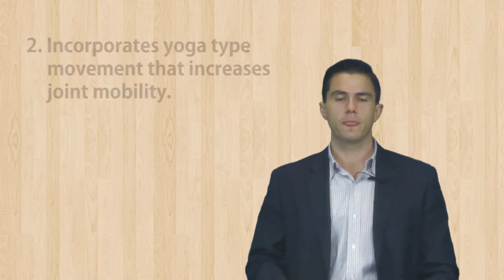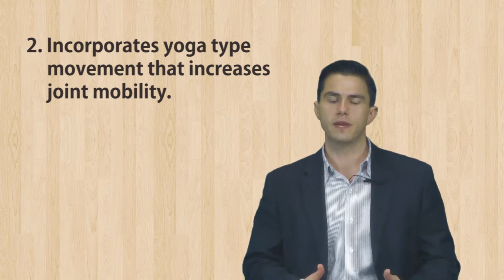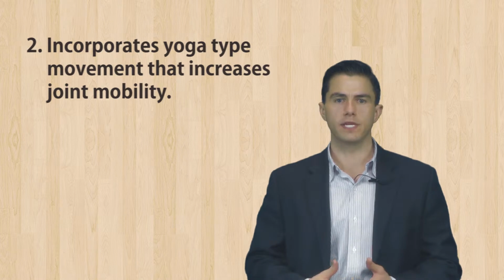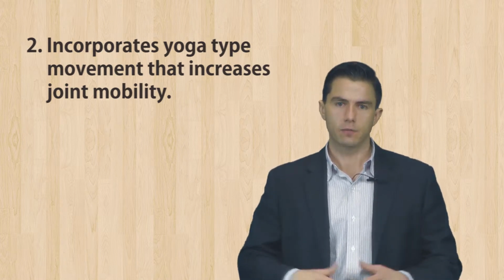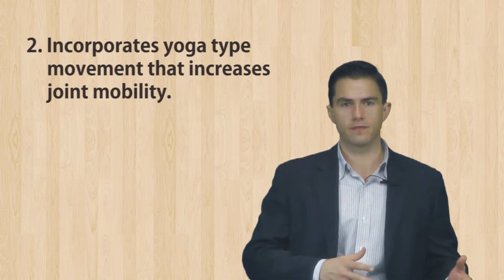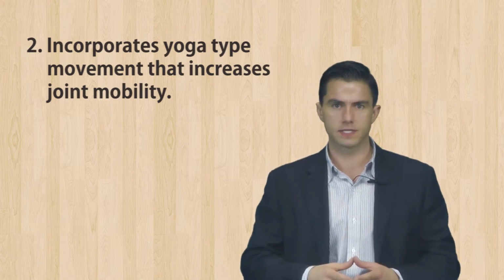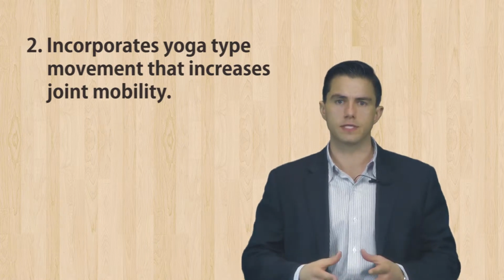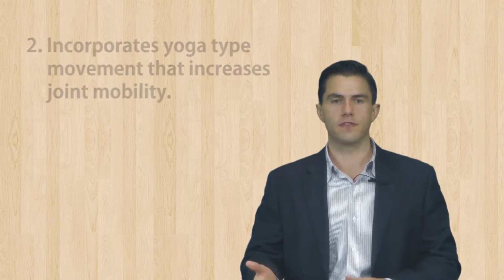Reason number 2, you'll see in the video that it incorporates a yoga type movement called the cat-camel or cat-cow, and that increases joint mobility in your spine, in the neck, low back, and mid-back, and that actually helps hydrate the discs in your spine. This is what a lot of therapists are trying to do when you receive treatment: hydrate those discs, get fluid running to those discs, and take pressure off those nerves. So this is a great exercise for that.